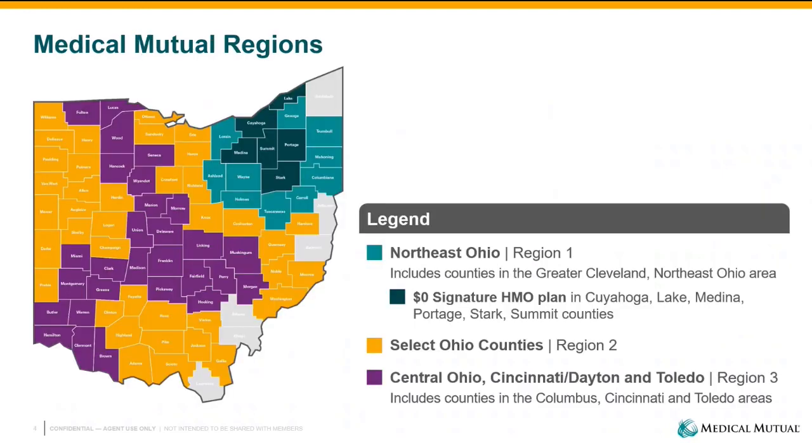So let's take a quick review of the product map. In the upper right corner, we have the Northeast Ohio region, which is Region 1 in the teal color. And within this region is a subset of counties in a dark green. This is where we offer one plan that's very specific to those subset counties. We typically call them cluster counties. So we'll dive into that as we look at the benefits.